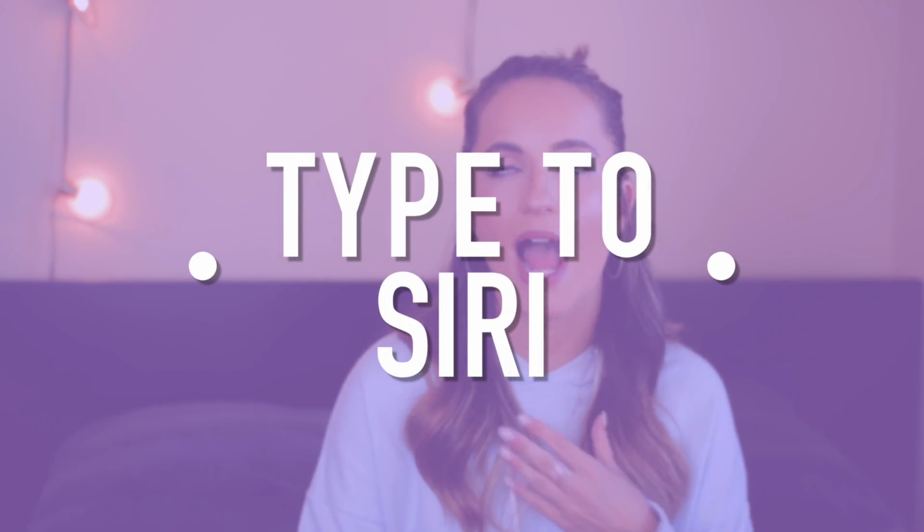The next cool feature for iOS 11 is Type to Siri. Now, I find this feature slightly pointless because I think Siri's point is to make things more convenient and easy, so you can talk to Siri and you don't have to type into Google. You can just say, hey Siri, blah, blah, blah. So Type to Siri is for people who don't like to talk to Siri out loud and want to type to her. But again, I find it kind of pointless because if you're going to type to Siri, you may as well just type into Google, especially because Siri sometimes isn't even that helpful. So I don't really see the point.